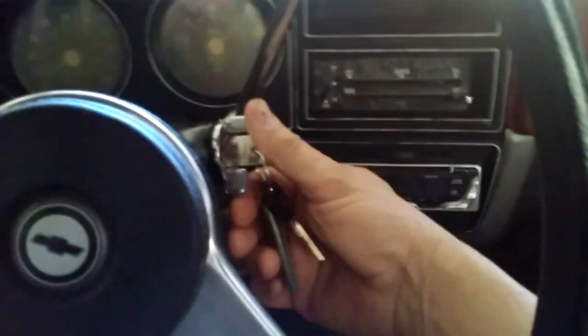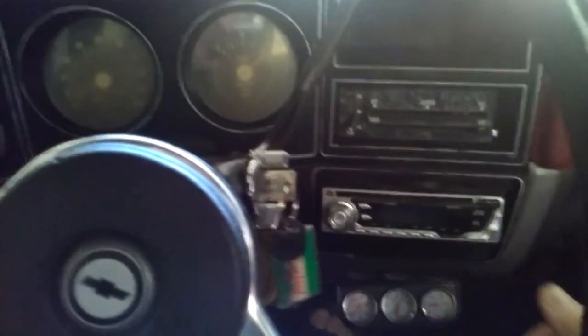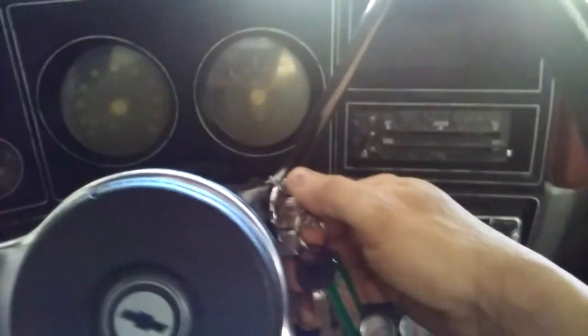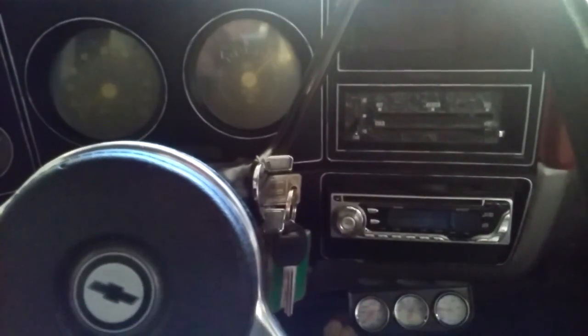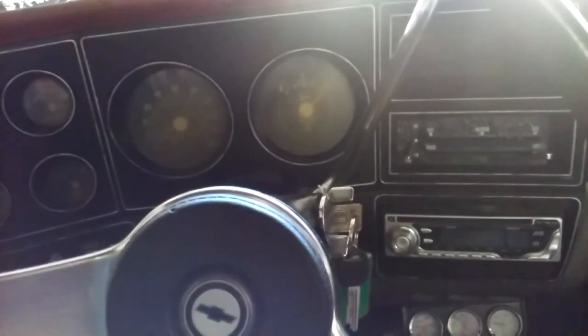Hey, almost started. I can't believe that. Remember, let's keep up with how much time it takes to start it. It normally does that. It'll start and then tease you a little bit, then it'll stop. I actually thought it would take longer to start this truck. It's been a while.